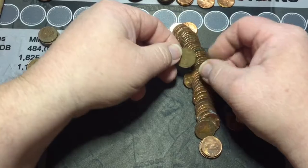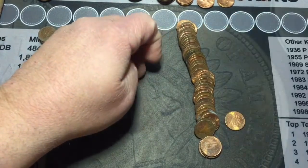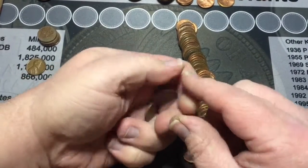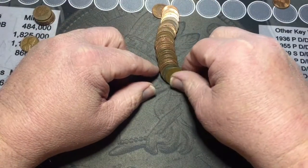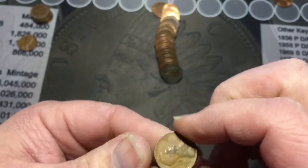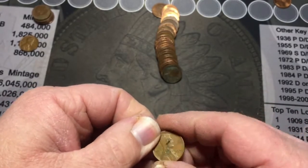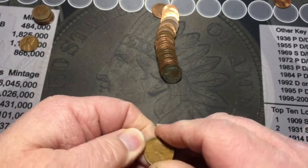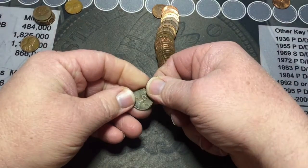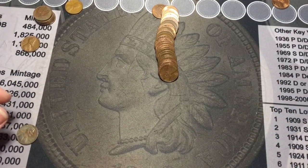How about this one? 69. We're getting close, but no wild Wheaties yet. Well, let me take a look at the rest of these, and I'll bring you in if I find anything. On roll 6, it looks like we have our first Wheatie of the box. It looks pretty old from the wear. It's a 1941. Got some glue on it, but a Wheatie's a Wheatie. And the next one's just an 82, so I'll bring it back if I find any more.